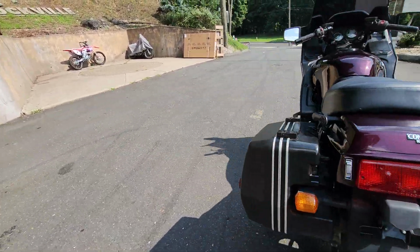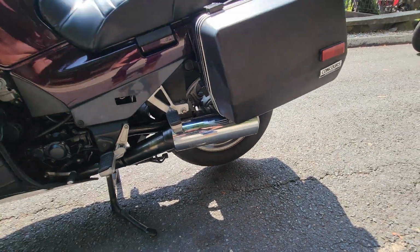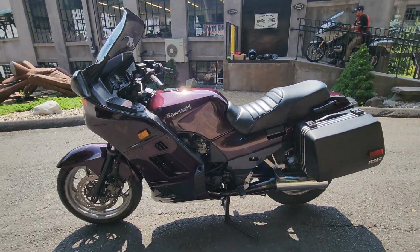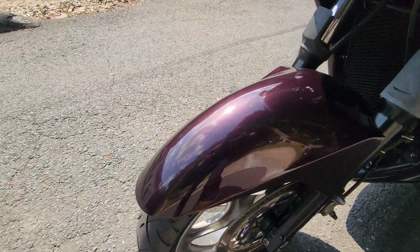No evidence of it being smashed, crashed, or left outside. The chrome still looks good. It's a really clean example, and the original paint shines beautifully on it.